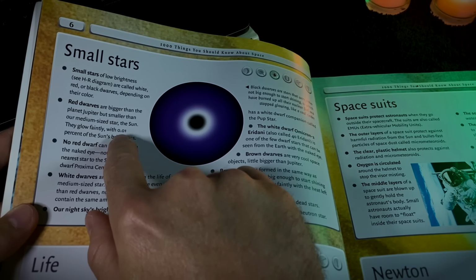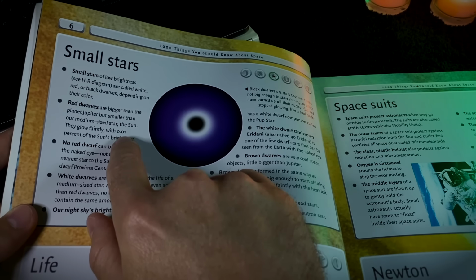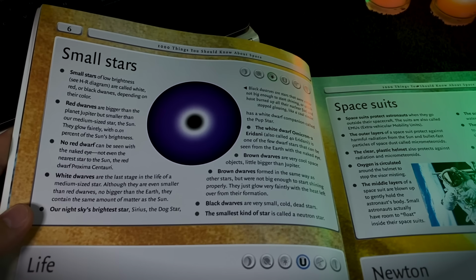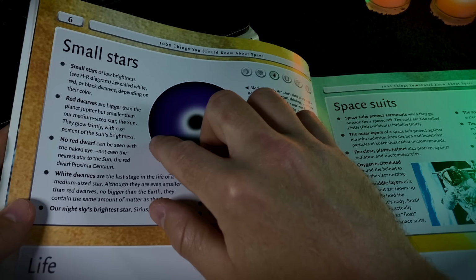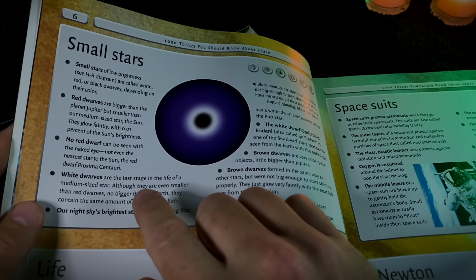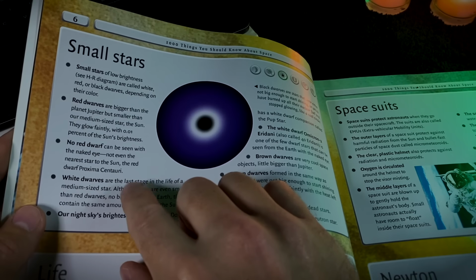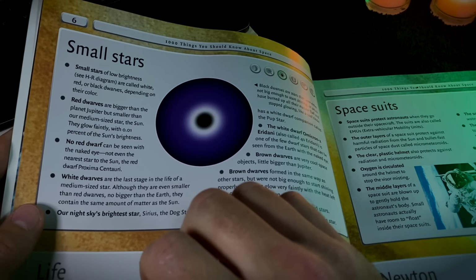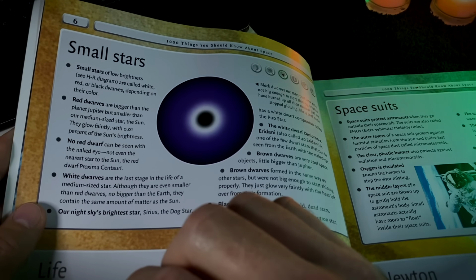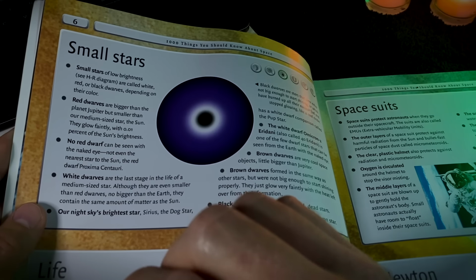So red dwarfs are bigger than the planet Jupiter, but still smaller than our Sun. They glow faintly with about 1% or 1/100th of 1% of the Sun's brightness. No red dwarf can be seen with the naked eye, not even the nearest star to the Sun, the red dwarf, Proxima Centauri.